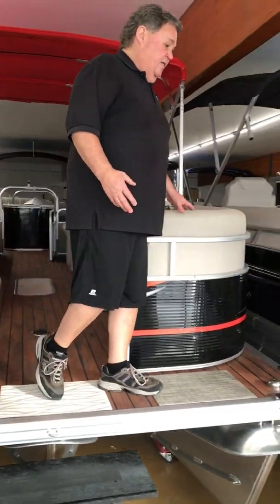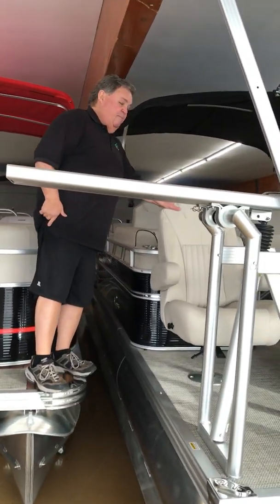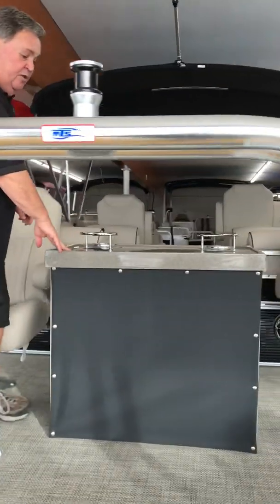This one here is a 27 that we did. Again, we put the lily pad diving board on the back. We put the high backs on this one. And this is a bar instead of a fishtail.